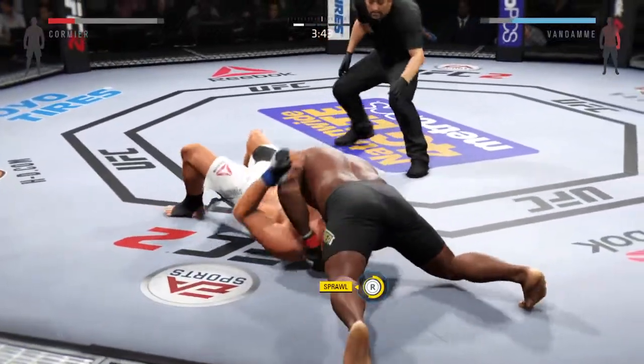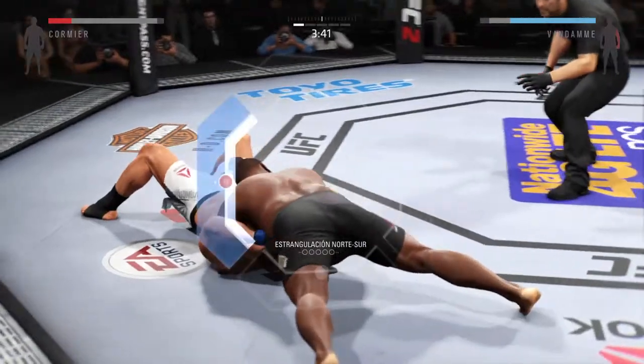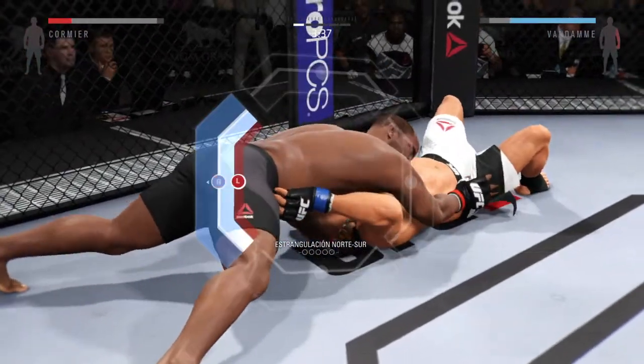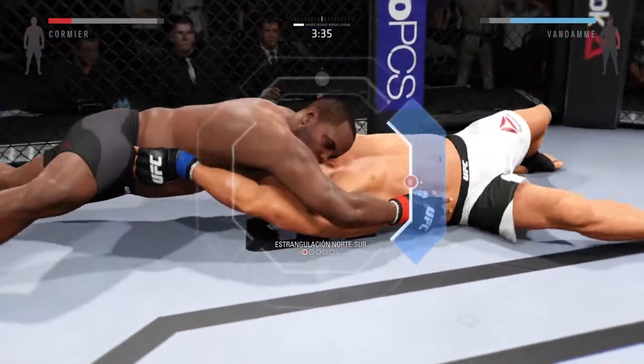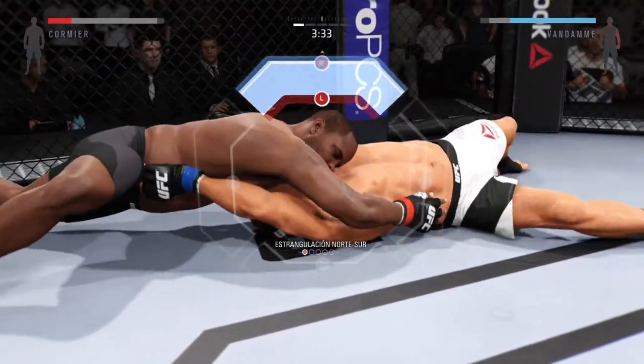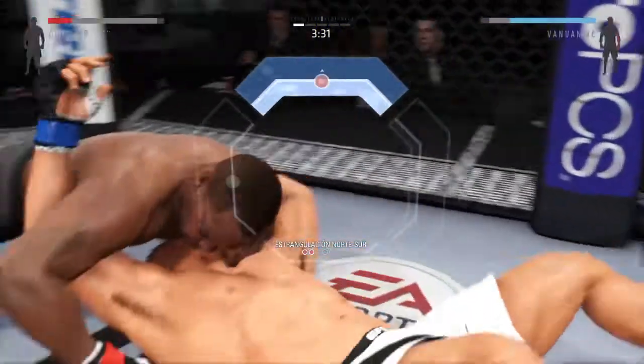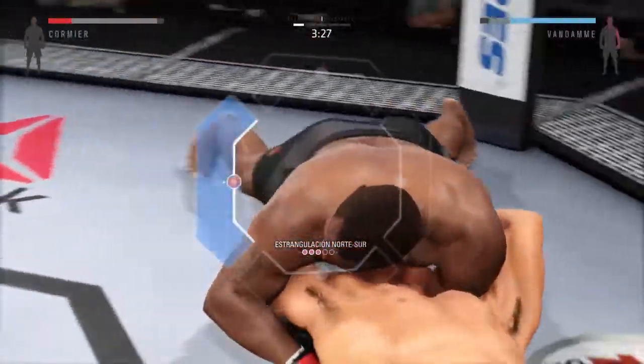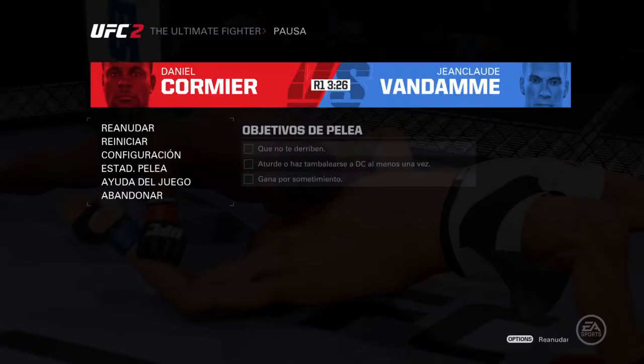Cormier gets into the north-south position. Working for the choke here, trying to get that arm underneath the back of the neck. Can he choke him out? He wants to move his opponent's left arm out of the way.